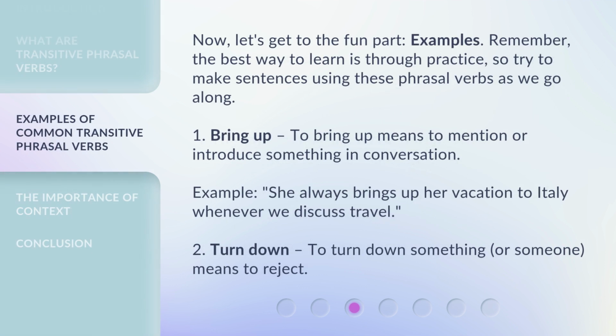Now, let's get to the fun part. Examples. Remember, the best way to learn is through practice. So try to make sentences using these phrasal verbs as we go along.